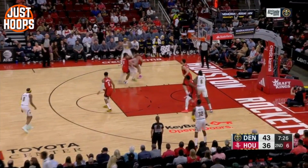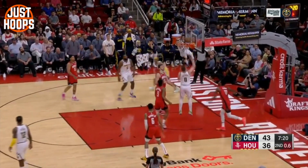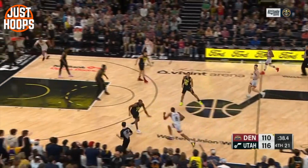And then when it comes to the half court, he's an incredible interior passer. I think that is the one flashing thing from his game last season and all the minutes he had for the Denver Nuggets.